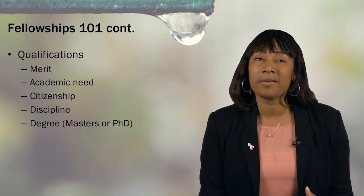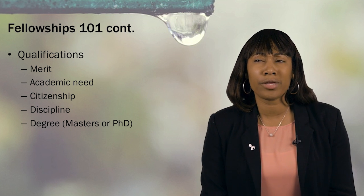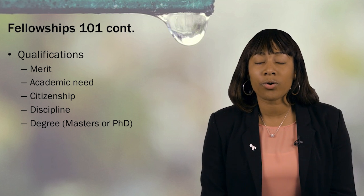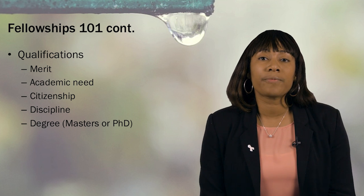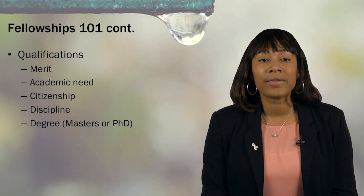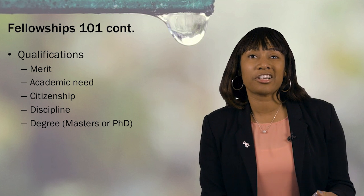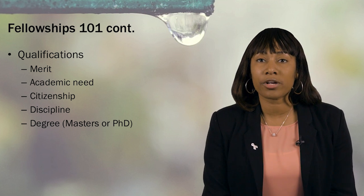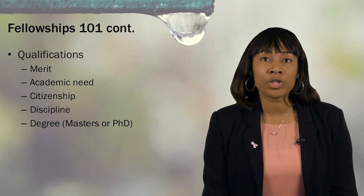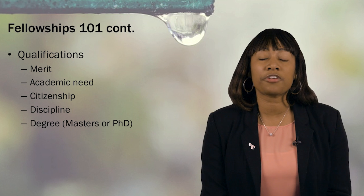Fellowships oftentimes have different qualifications, or there are different types that you can apply for or be awarded. The merit fellowship is typically based off of your academic record or your grade point average or your achievements in your academics as an undergraduate or graduate student. Academic need is if you need funding to complete your degree, there's typically a fellowship that's available for you. Some fellowships have different citizenship requirements. Some fellowships have specific disciplines that they will only support. And then there are also fellowships for different degrees.